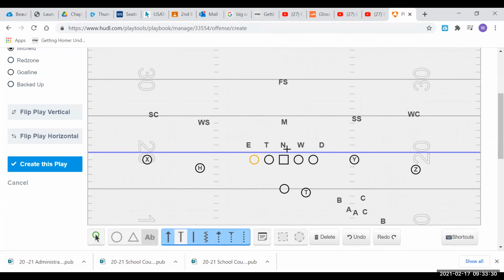We name our stunts and twists, or games. We call them games as well. We name them based on who's going first. If we're sending the tackle first, with the nose wrapping around, we call it a nap, because it's nose after tackle. If the nose is going first and the tackle is coming around, we call it a tan, for tackle after nose. Makes sense? On every stunt, you have two things: a crasher and a looper. And remember, we know who's got who.